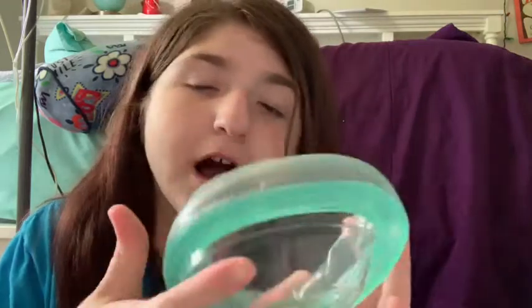And then I have my IPV mask. Sometimes we use them for my back, to help me cough up. This is my favorite mask.